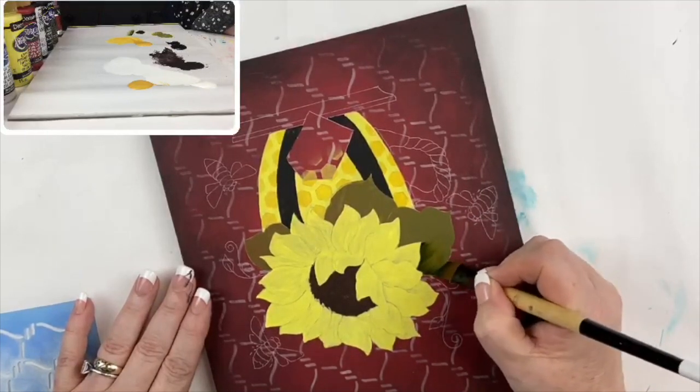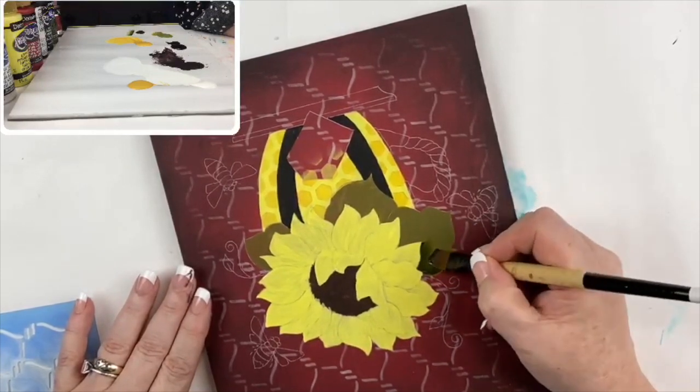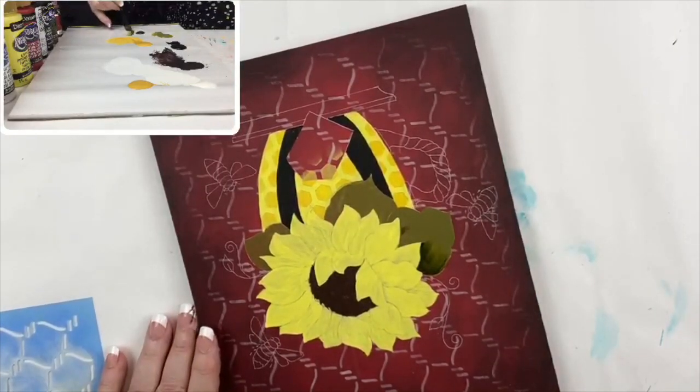So I'm putting that sap green up underneath the petals of my sunflower. I need some more water in this brush.